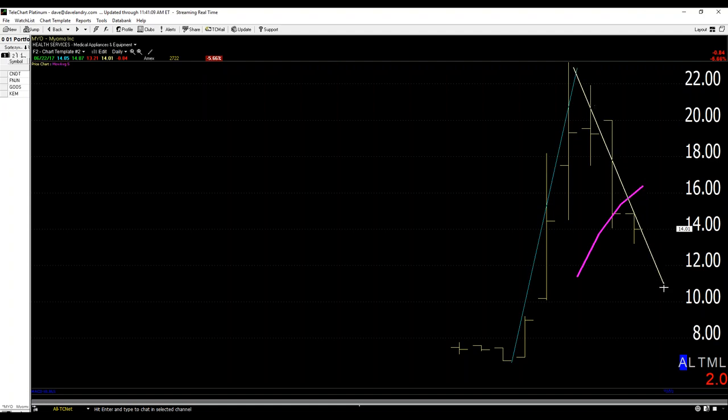Maybe on a little bit deeper pullback, I would see it as a first deep retracement slash first pullback. But I think it's a little too dangerous because it doubled straight out of the gate, more than doubled, nearly tripled. So that's a little too crazy. I think I'd leave that alone.